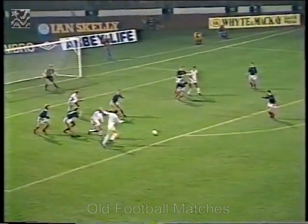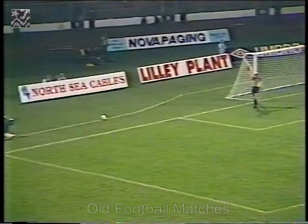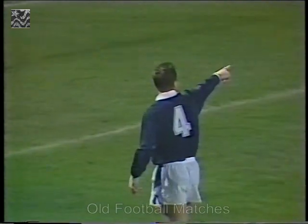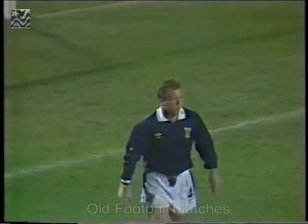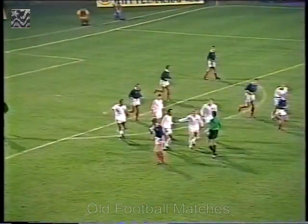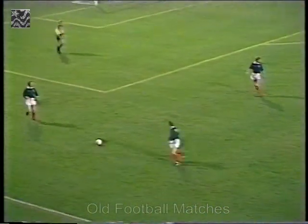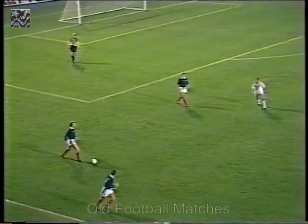The driven ball into the box is away there to Katanec, and the turn behind off Steve Nicol. That is, I thought it's a free kick. It looked as though it was going for a corner kick, but the referee has spotted the linesman's signal on the far side, and Scotland can break out of defence with a free kick.